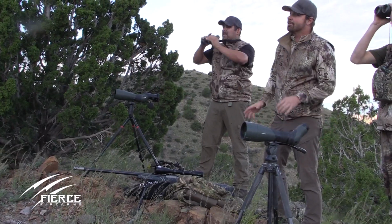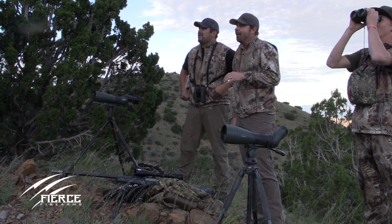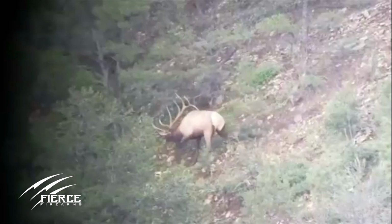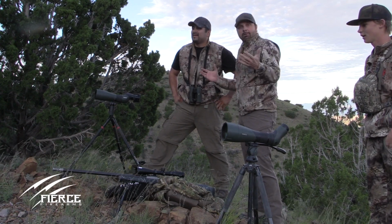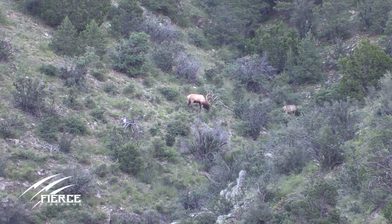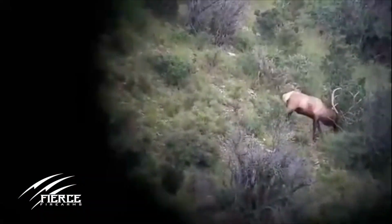I've been coming here for 13 years, filming people shoot big bulls, trying to kill big bulls myself. James did some pre-scouting, said I got something to show you. And son of a gun, when we saw this thing, we saw him from like 2 miles back there and he looked good, but we got here to almost 600 yards and he looked great, man. Fantastic, big bull, huh? Big tines, I mean everything we're looking for, man.